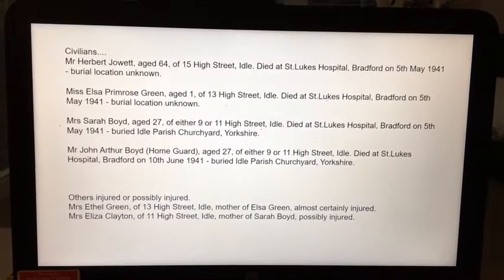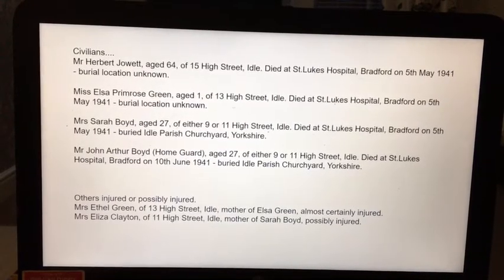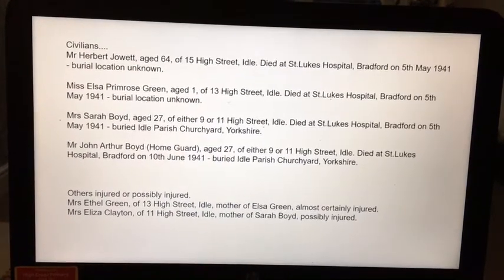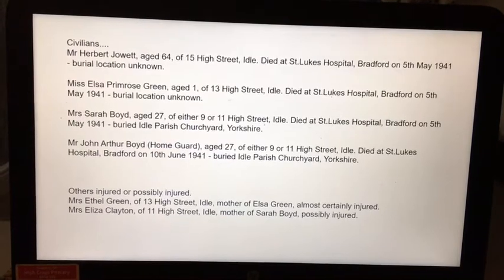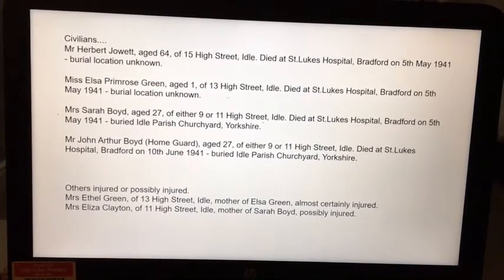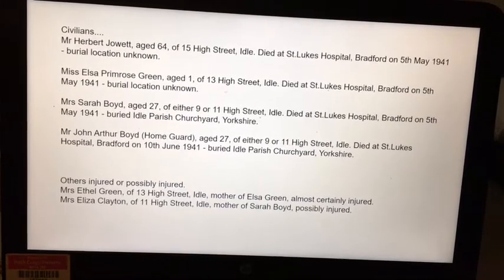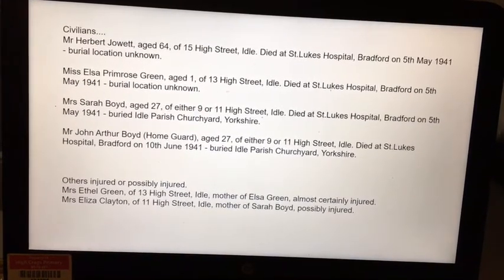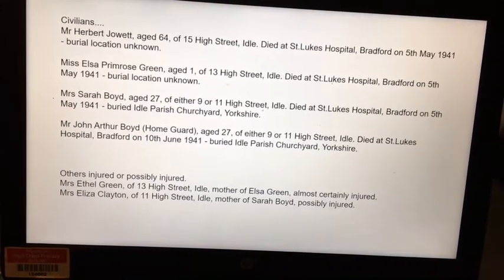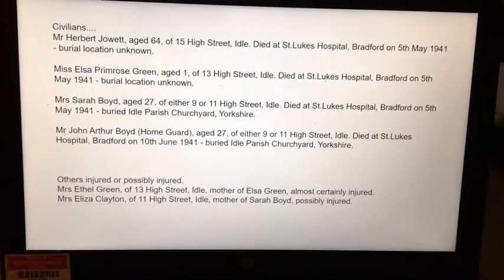The Germans who parachuted out of the plane all survived, but the civilians that died were Mr. Herbert Jowett, who was 64, Miss Elsa Primrose Green, who was only age 1, a baby, and she died the next day at St. Luke's Hospital. Mrs. Sarah Boyd, aged 27, died at St. Luke's Hospital. And Mr. John Arthur Boyd, her husband, also aged 27, died a month later in St. Luke's Hospital. Other people who were injured were Mrs. Ethel Green and Mrs. Eliza Clayton, the mother of Sarah Boyd.